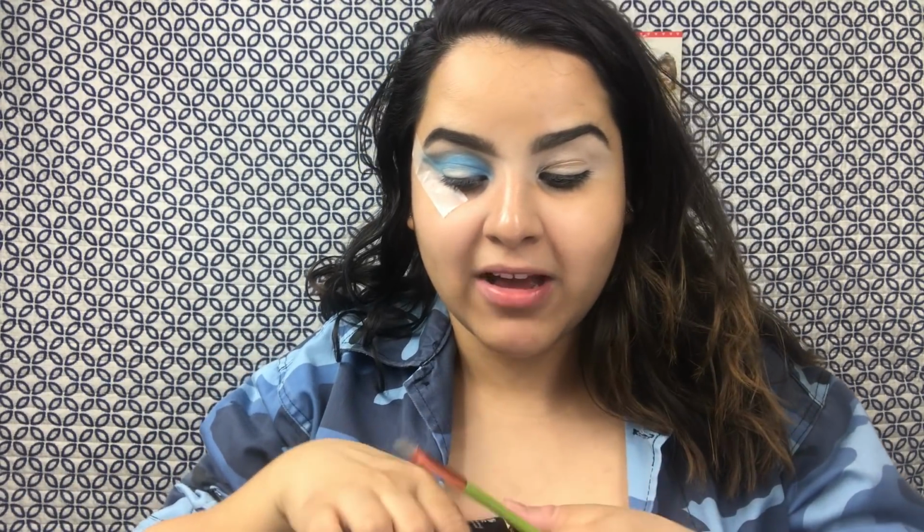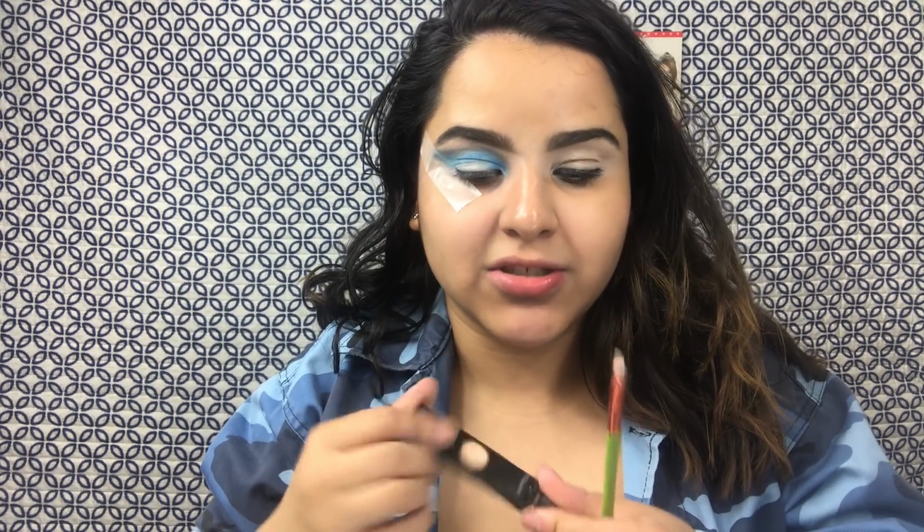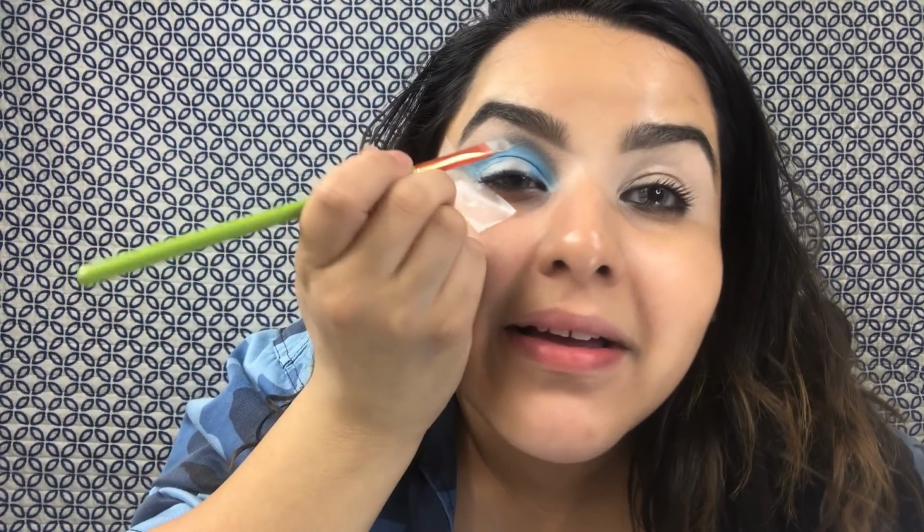Okay, and once we have the blue laid down, we're gonna cut our crease once again and create a smaller cut crease using, again, the P. Louise eye base and my Olimar shading brush. And we're gonna use a shade that I'm really excited to use because I think it's gonna be my favorite shade in the palette. And it's not even blue, but we're gonna make a small cut crease here.